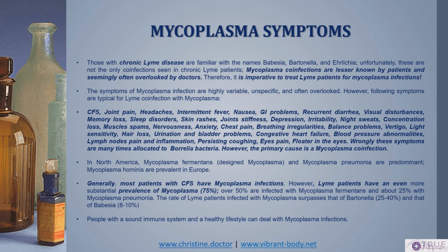Generally, most patients with chronic fatigue syndrome have Mycoplasma infections. However, Lyme patients have an even more substantial prevalence of Mycoplasma of about 75%. Over 50% are infected with Mycoplasma fermentans and about 25% with Mycoplasma pneumoniae. The rate of Lyme patients infected with Mycoplasma surpasses that of Bartonella at 25 to 40% and that of Babesia at 8 to 10%.